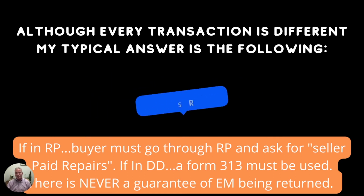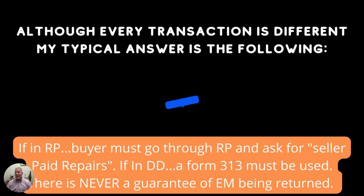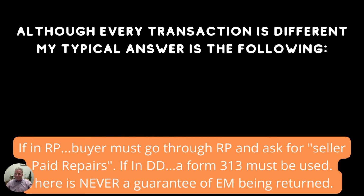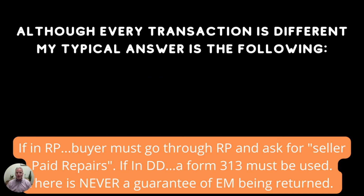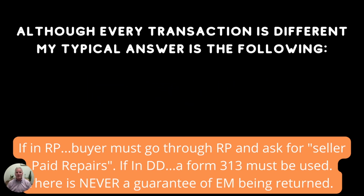If you're in repair procedure, the buyer must go through the repair procedure time frames, okay? If something major comes back and the buyer gets cold feet, they still need to ask the seller to repair those. Now, they can go and do it on their own and terminate, okay? There's nothing stopping them, other than the way the contract's written. They could be found in default on that. I'm not an attorney. I'm not going to go down that road, because I'm not going to give legal advice, okay?